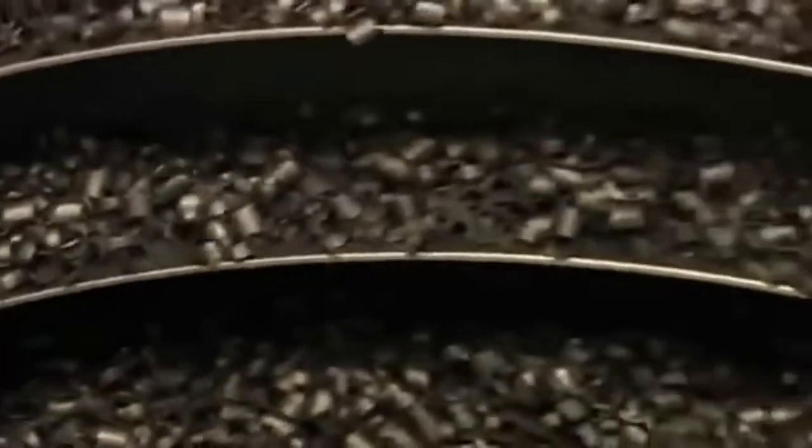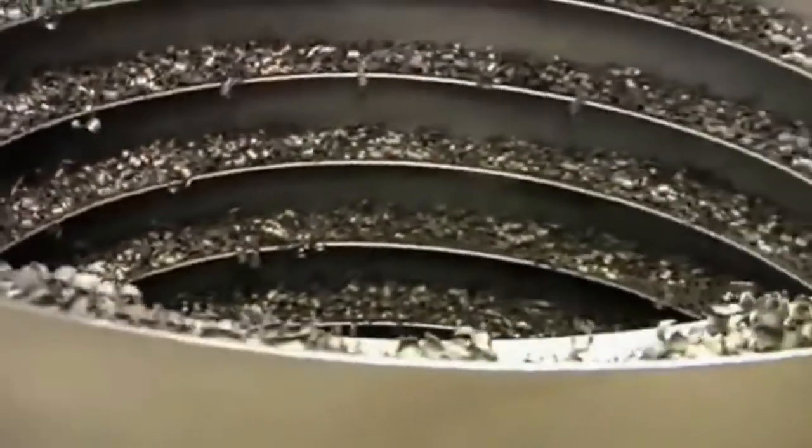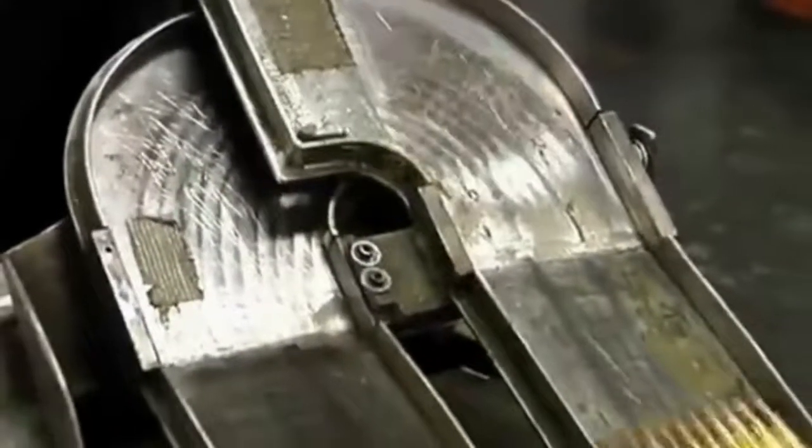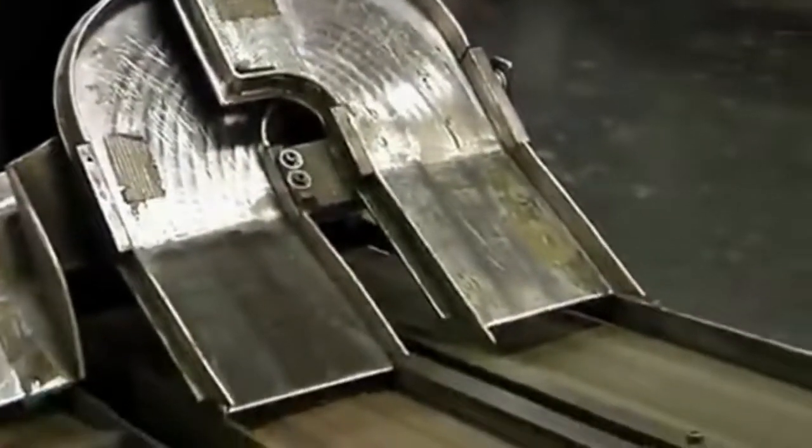Rounds used by the Defense Department. It's the largest producer in the United States. But it's no ordinary factory. Here, the process begins with soft metal and a deep sense of purpose.